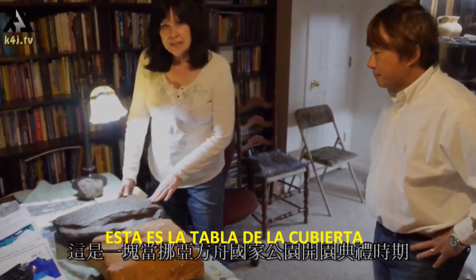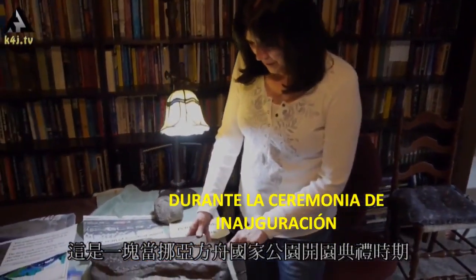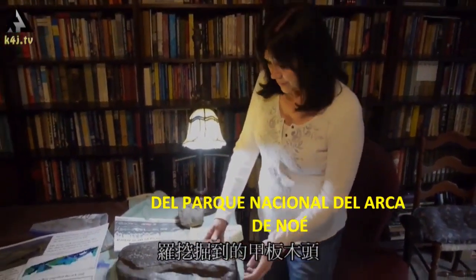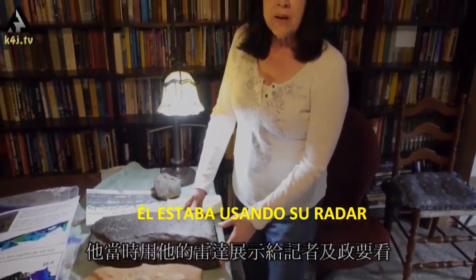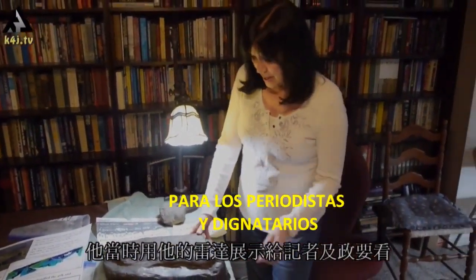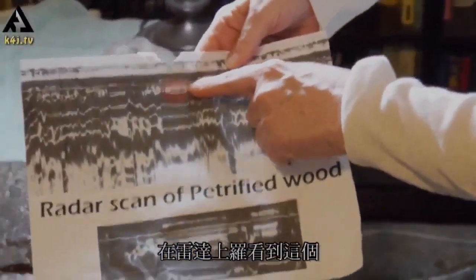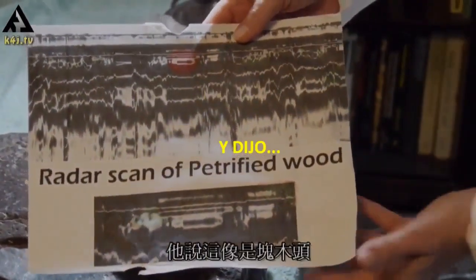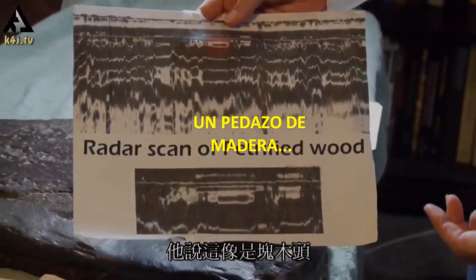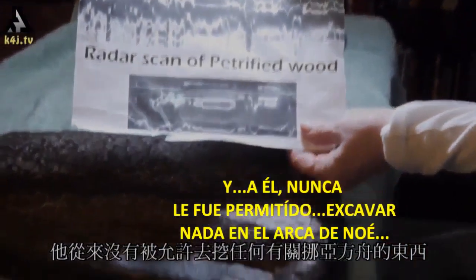Okay, this is the deck timber that Ron dug up during the dedication ceremony of the Noah's Ark National Park. He was using his radar for the journalists and dignitaries, and they found something with the radar. Ron saw this, and he said, "That looks like a piece of timber." And he had never been allowed to dig anything up on Noah's Ark.